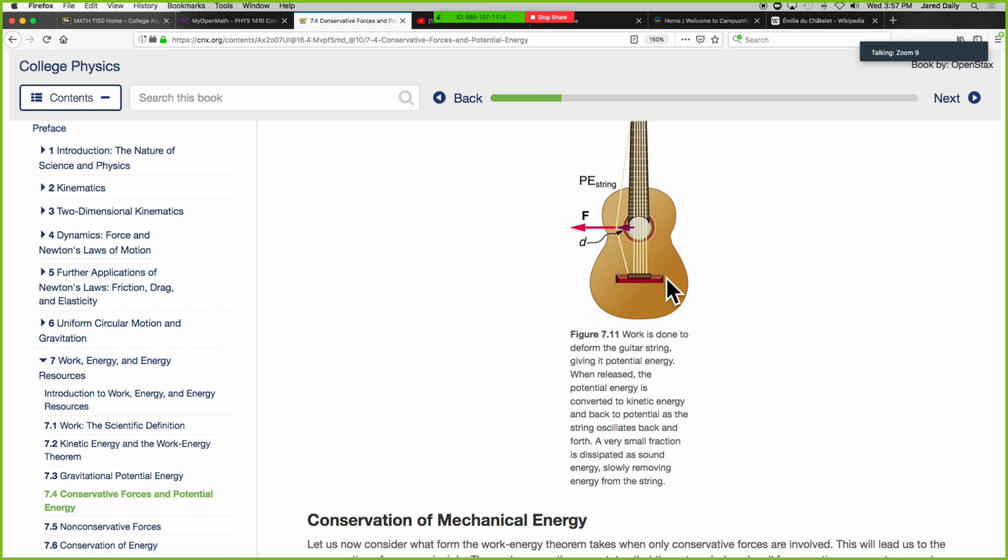Even atoms, in fact. Atoms are the perfect example of things that have conserved energy in them. The nucleus of an atom is held together in a really tight, small ball. Your average atom is about 1/2 of a 1/10 of a nanometer. So you've heard the word nanometer before. A nanometer is 1/1000th of a meter. And then if you take that and divide by 20, then you get about the size of an atom, about 1/2 of a 1/10 of a nanometer.